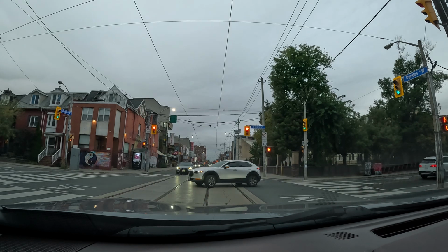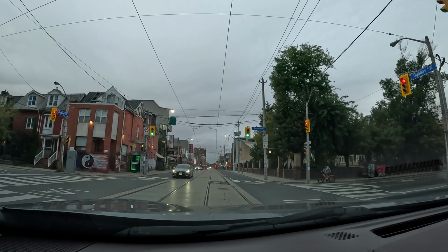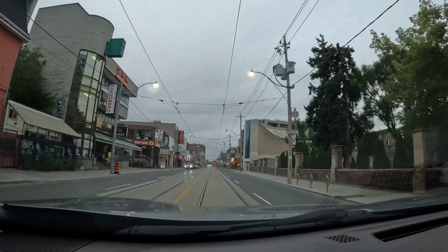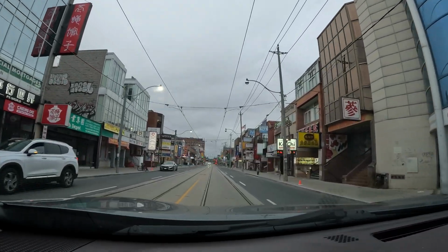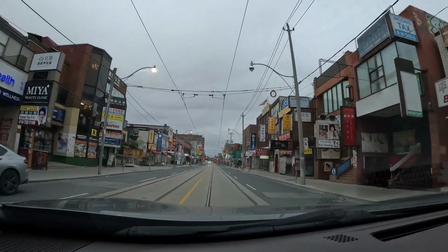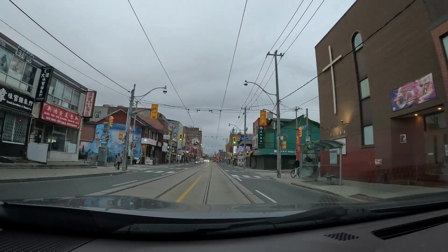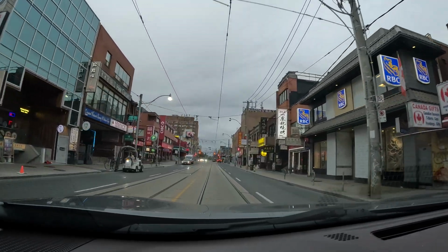So coming up here, you'll see all the signs here for Chinatown. It's remnants of the big, huge Chinatown when the Ward existed here. There's actually two Chinatowns in Toronto. This one and then one that's further east. But this is the biggest one here. So right now we're headed west. Once we hit Spadina, if you go south and north, that's an extension of Chinatown.